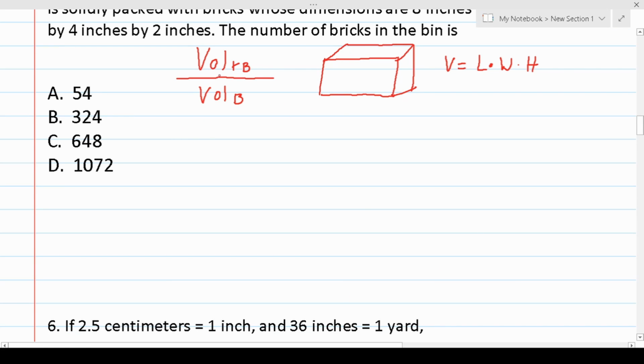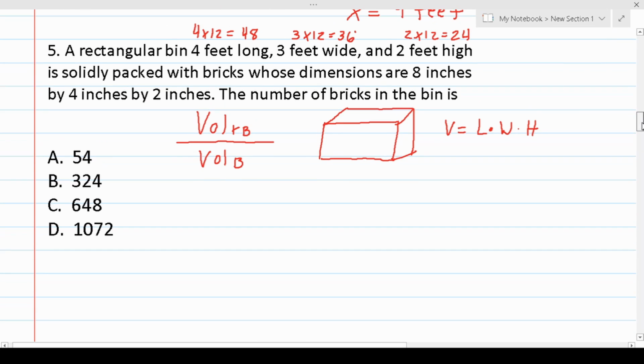Again, I'm going to do volume of the rectangular bin first. That is going to be what? That's 48 times 36 times 24. And we're going to divide that by the volume of each brick. That's 8 by 4 by 2. Now, some people would actually multiply this entire numerator out and divide it by this denominator. That's fine. You'll get the question right doing it that way.